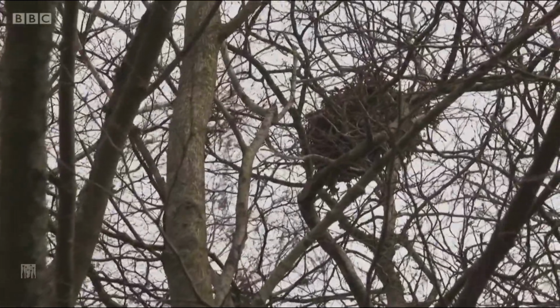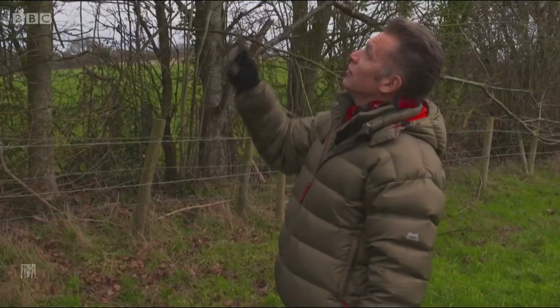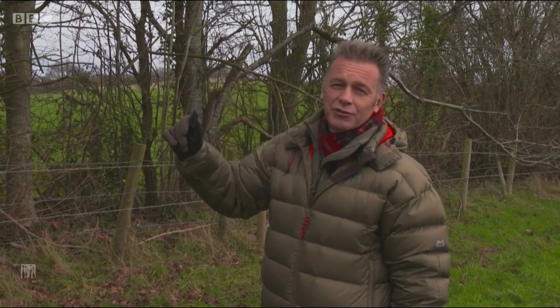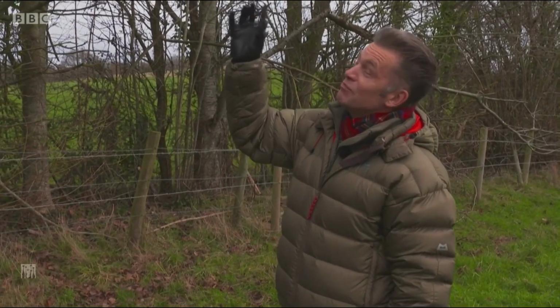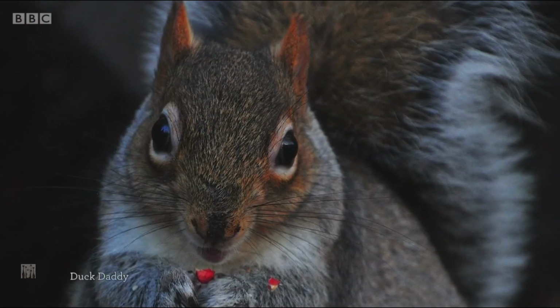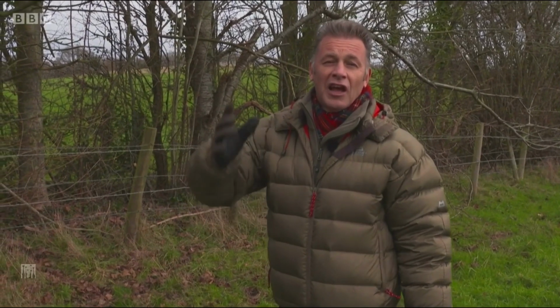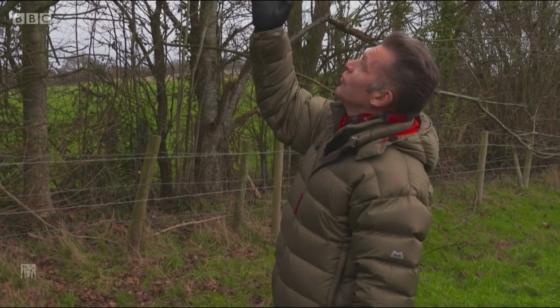This was built by magpies. The magpies have long gone. So who's in here at the moment? Well, that cosy ball of leaves is probably keeping a grey squirrel nice and warm, because it's used the magpie nest as a base for its winter dray.